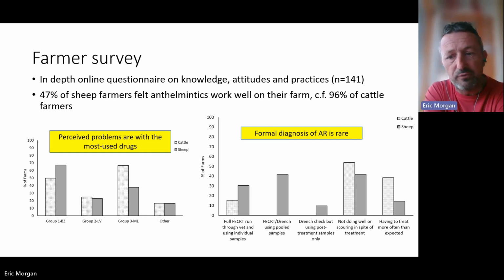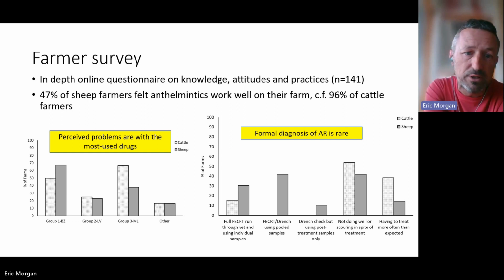To which drugs did farmers feel they had poor performance? Well, it was those that were most widely used, so benzimidazole and macrocyclic lactones. Those were the drugs that were flagged as problematic. However, even though half of the sheep farmers felt that the drugs weren't working very well, it was a tiny minority who actually went forward with some diagnostic investigation there.